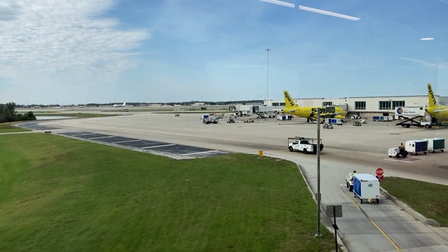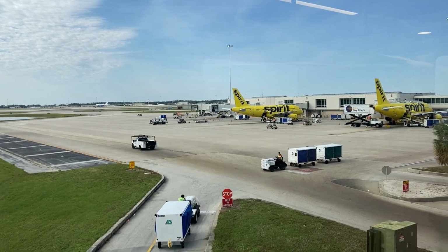In order to get to all terminals, you must take the SkyTrain, which is a brief ride that leads to the center of your respective terminal. It also shows a great view of the aircraft.